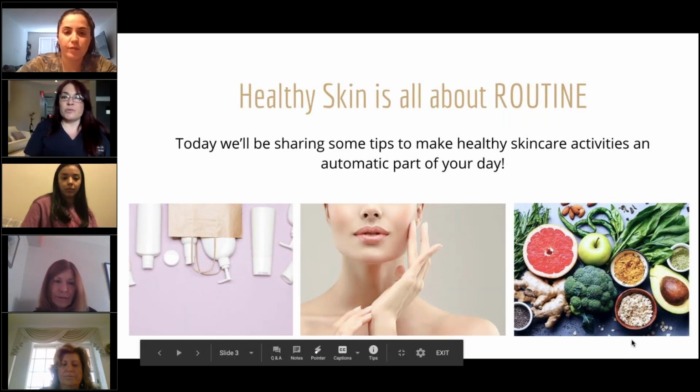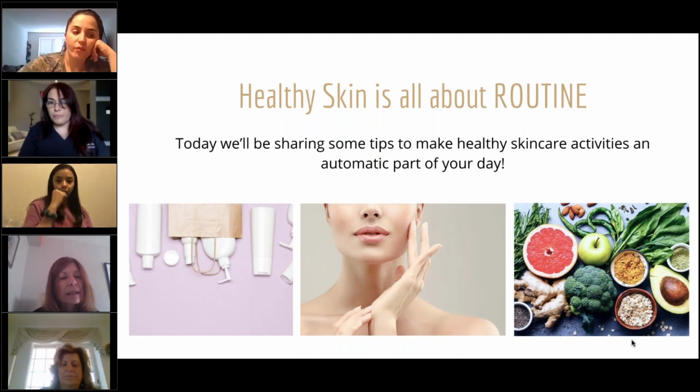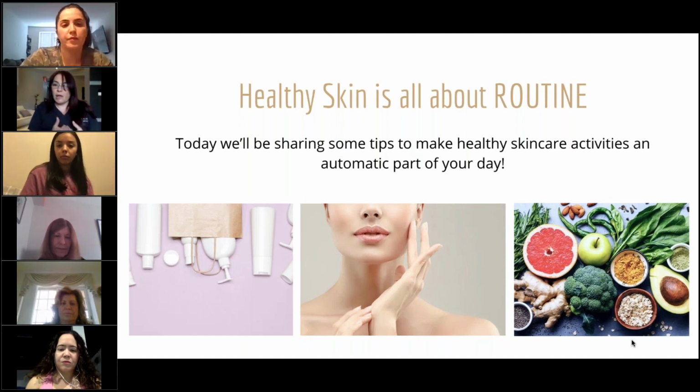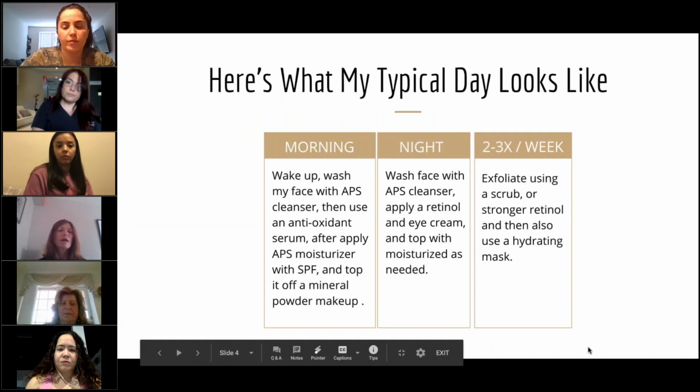Healthy skin is all about a routine, and it doesn't have to be difficult. It has to be simple and easy to do, so that it won't be a chore. Besides putting product on your face, it's all about being healthy yourself. If you're healthy, your skin will be healthy.